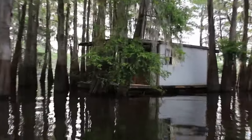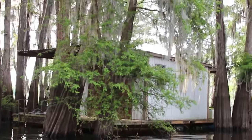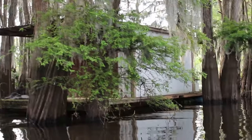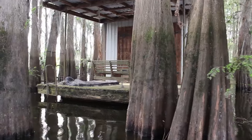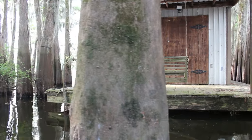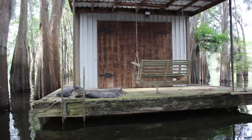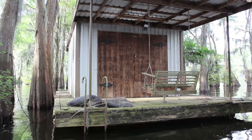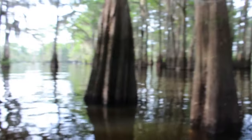Here's a cool houseboat in the middle of the woods. I don't know if somebody owns this or if it's abandoned. Looks cool in the woods. Still has a swing on the porch. Looks like it's infested with spiders. Definitely wouldn't sleep in here. Let's try to fish around here. Maybe they're attracted by the boat.